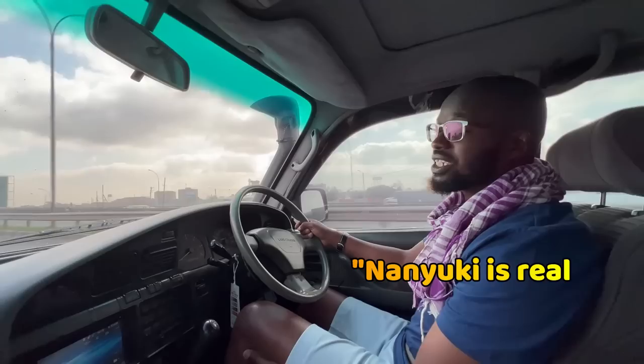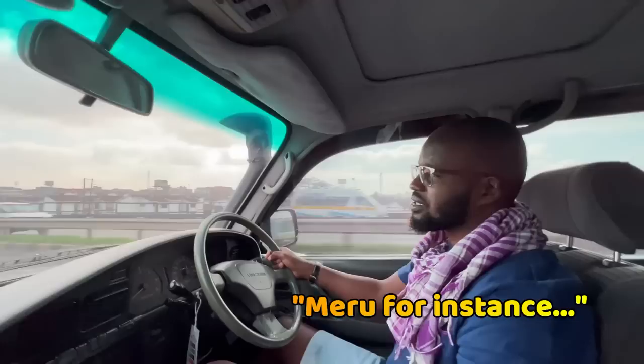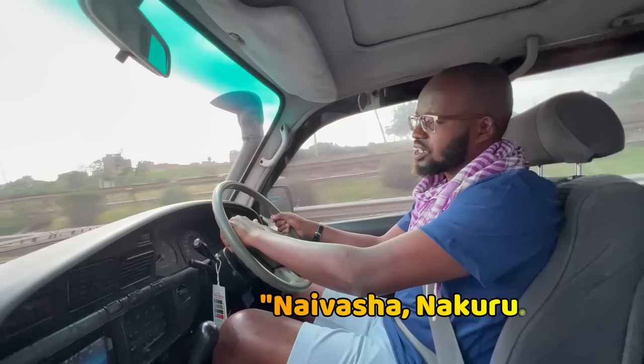But one thing that I have realized is that there are so many places that really need facilities. Meru, for instance, I really wish we had more investments in some of these places so that we don't just go to Naivasha, Nakuru, and Nanyuki.